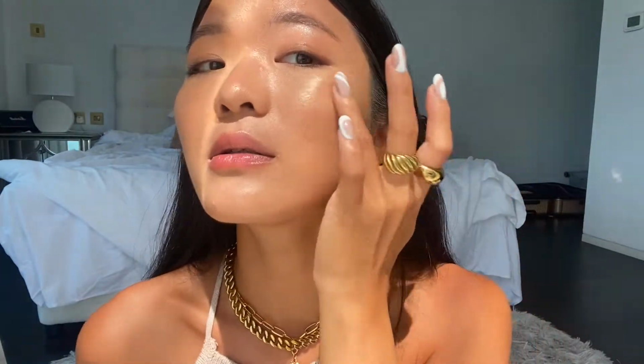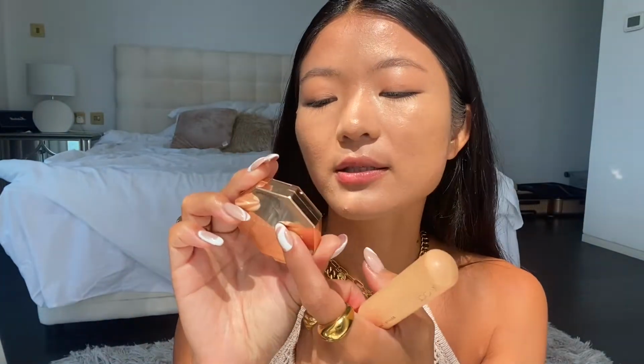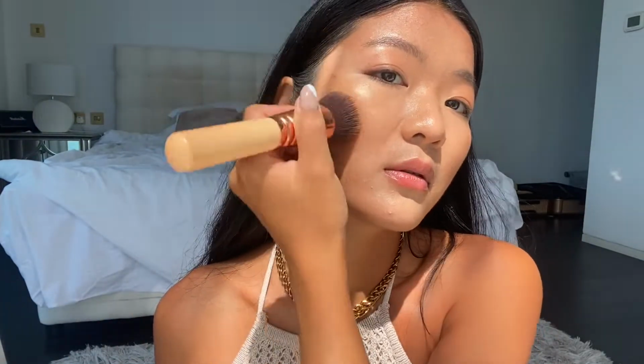I've been using this highlighter almost every single day in my makeup routine right now, because you can make it as natural as you want depending on how you're blending it with your fingers. So that's what I like about this formula. Look at this glow, girls. So pretty. Alright, next I'm gonna be going in with my Fenty Beauty Sun Stalker bronzer to fix my contour.